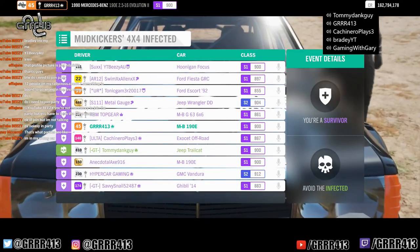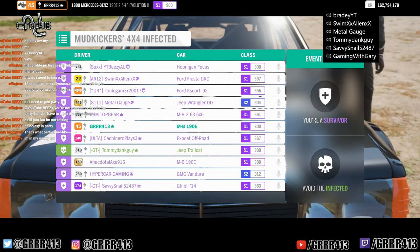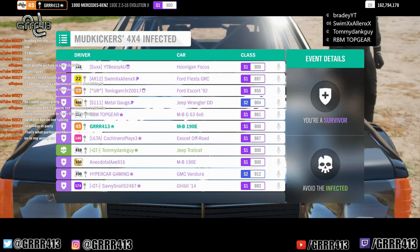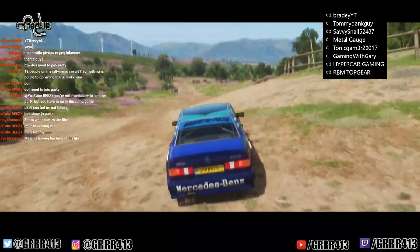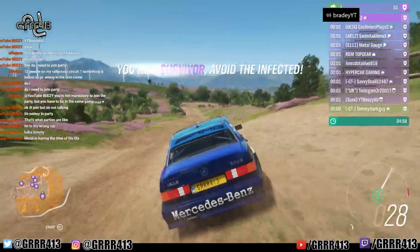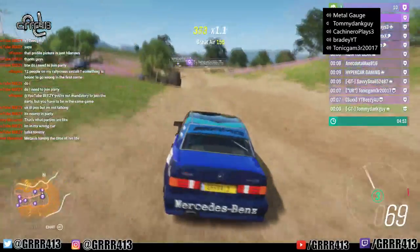Tommy Dead Guy first up with the trail cat. Tommy, and he's in the Jeep. Everyone's in an S1 and Metal. Oh, look at all the S1s. Why is everyone in an S1? That's the Jeep. Because the S1's beautiful. Everyone tell me where Metal is, because he's gonna die. Tommy, he's gonna get infected. Follow someone.